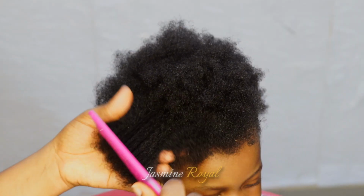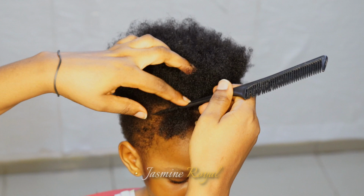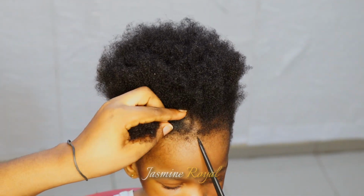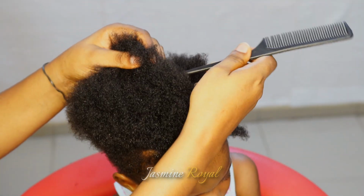You know how children are, they will fling it. I knew what I was doing. I didn't want to stress her scalp. She was too small for me to start picking and packing her hair. I didn't want her to develop any phobia for hairstyling. As you can see now, she can sit through any hairstyle without stress, without crying.